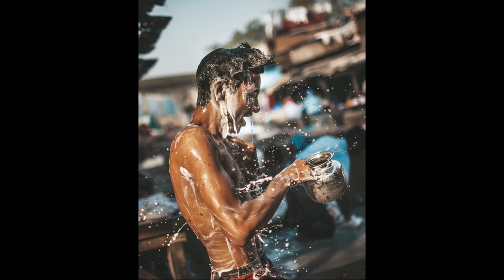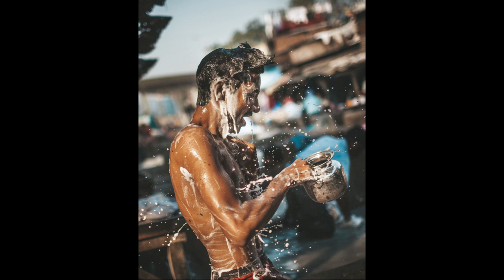And now to this photo from India. This is for me also a moment that I could never ever do one more time. Even if I met this guy tomorrow and he was taking a shower, I would not be able to catch this exact moment. These kinds of authentic moments that you see in the street when you're doing street photography or travel photography are really nice, fond moments to capture.